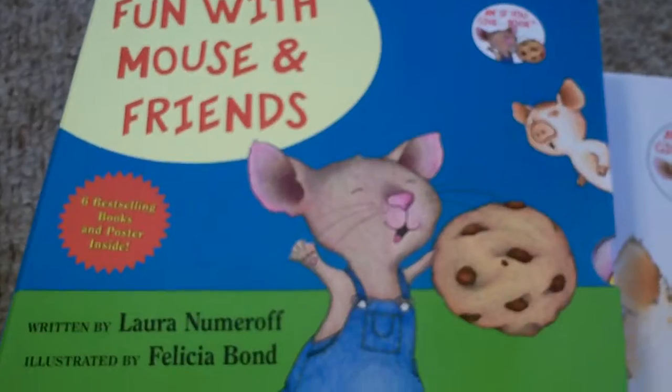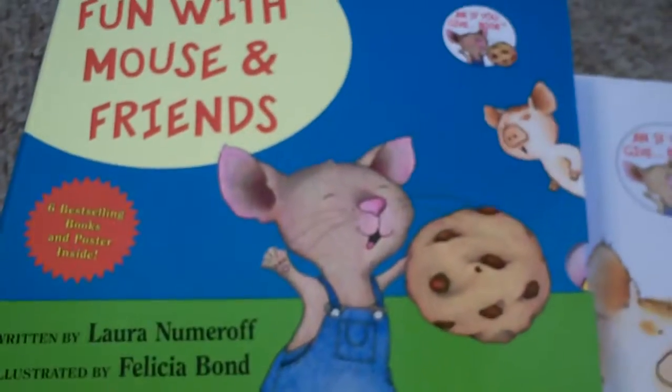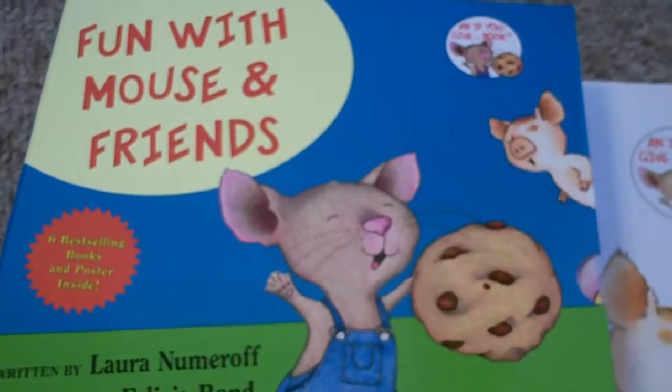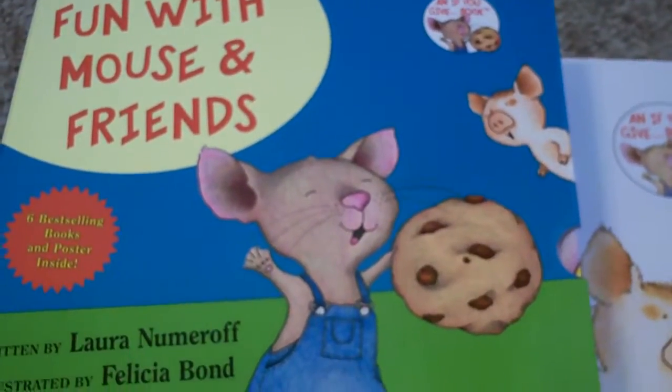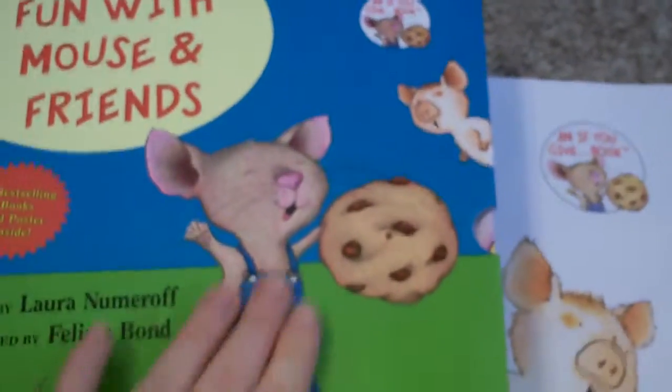This probably would have been better to open on Christmas Eve or something like that, but because we have more time to read because I'm home from school for a little while, I felt this was a great time to open this set. This was $20 at Costco, and it's Fun with Mouse and Friends.